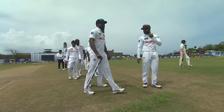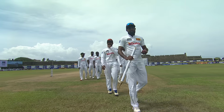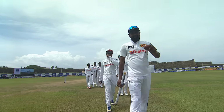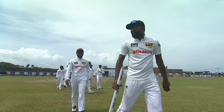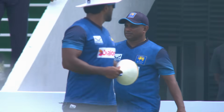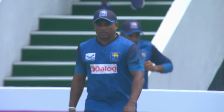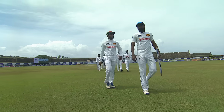They worked hard. They were under pressure, but I'll tell you where the game changed. It was that partnership between Dimuth Karunaratne and Dinesh Chandimal. The 2nd wicket of 147 runs. That's where Sri Lanka clawed themselves in front, and from there on, never looked back.